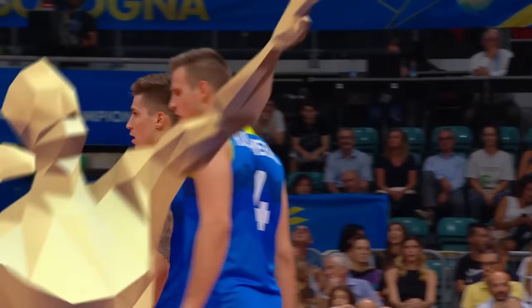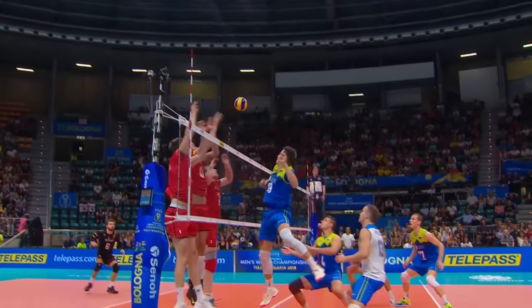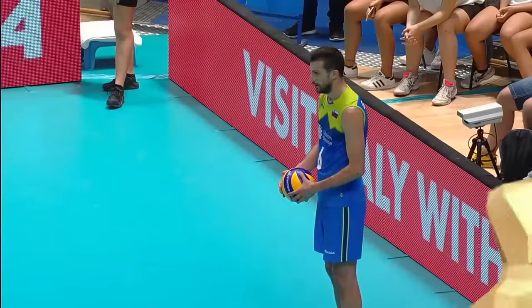Lois Stewart not making a quick enough adjustment in the libero position from where he is. He stepped into court and then took himself away from actually going to get that ball. Would you believe it? A fist of fury gets the job done for Slovenia.